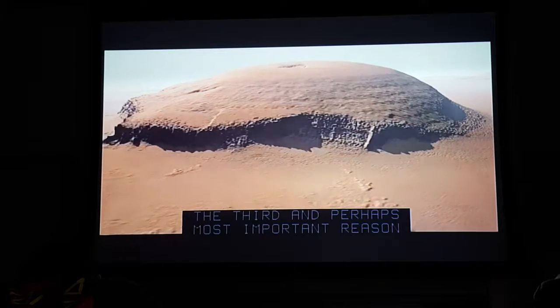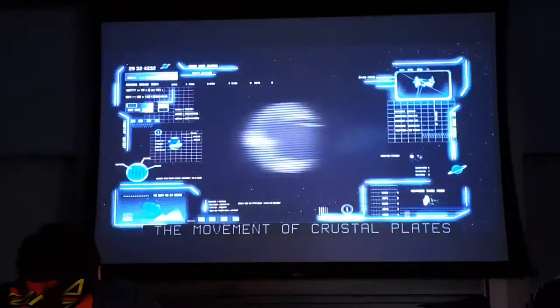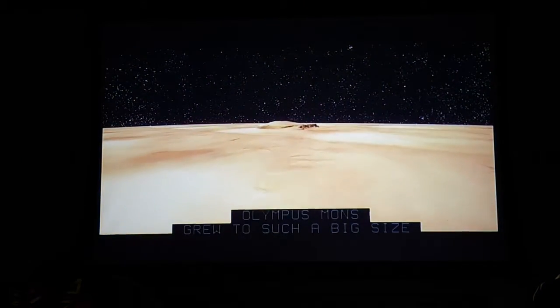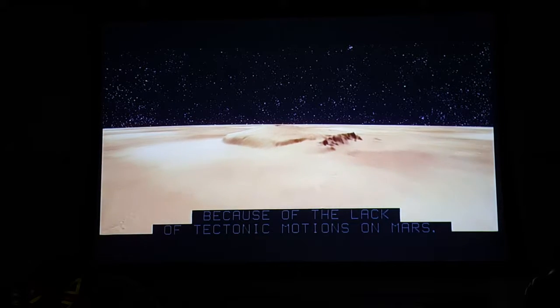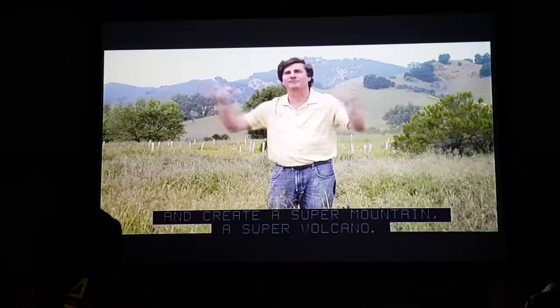The third, and perhaps most important reason why Olympus Mons is so huge, is that Mars doesn't have plate tectonics, the movement of crustal plates that rest on top of the molten interior of bodies such as Earth. Olympus Mons grew to such a big size because of the lack of tectonic motions on Mars. The hot spot from which the lava, the magma, emerged remained at one location, allowing more and more material to build up and create a super mountain, a super volcano.